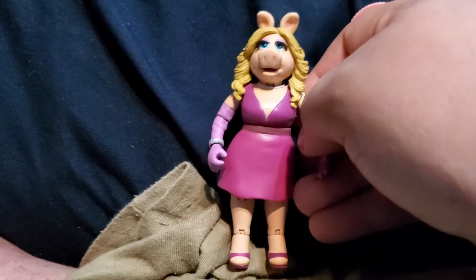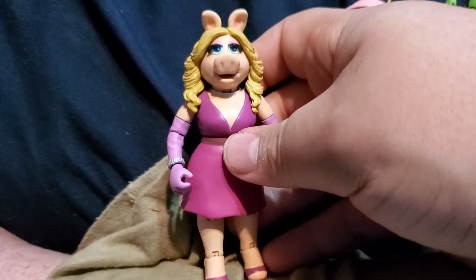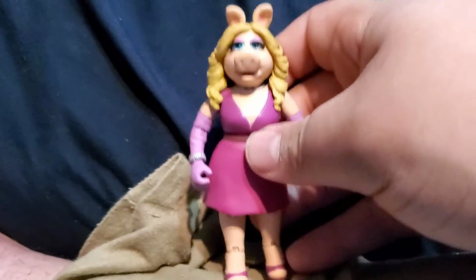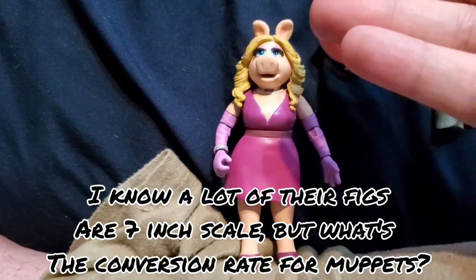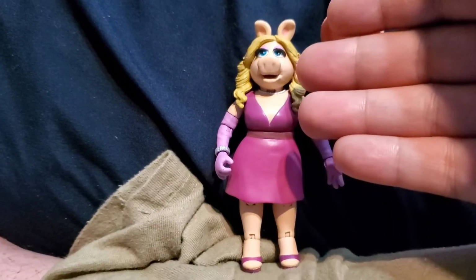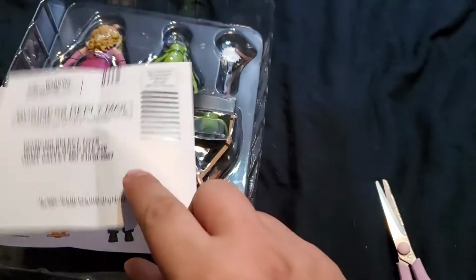It's considering it's Diamond Select we're talking about here. I mean, you're getting a high quality figure here. I'm not sure what scale this particular figure would be because it's a Muppet we're talking about here, but I don't care. It's awesome. So, okay, here's the inside of the little thingy here.